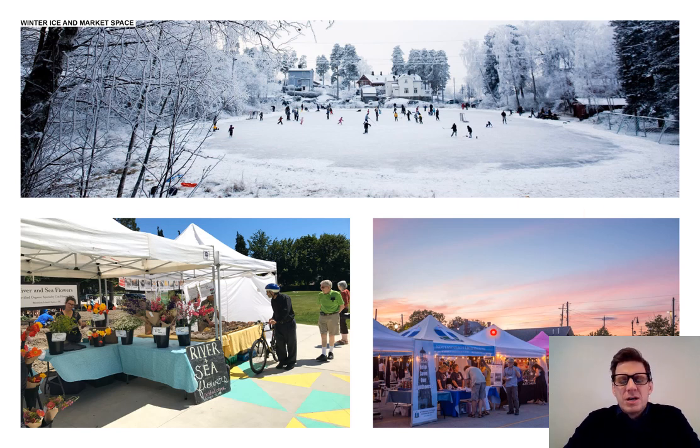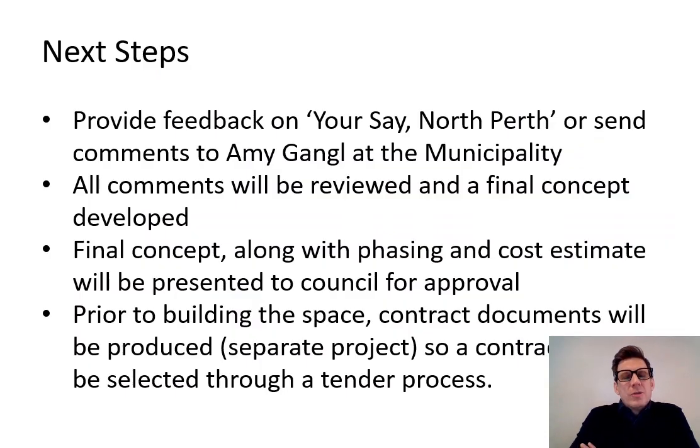If you remember in the first concept, I had suggested the opportunity at that front entryway for market space or art in the park, and so this is just showing something indicative of that type of event. So that wraps up the presentation of the two concepts.